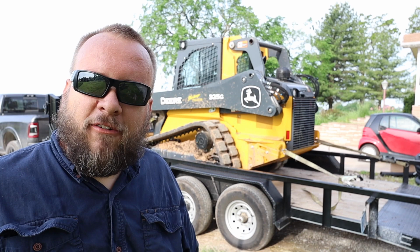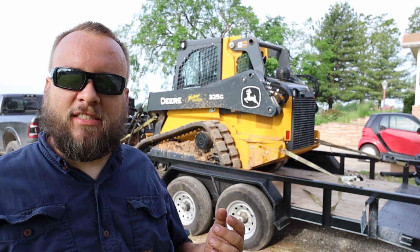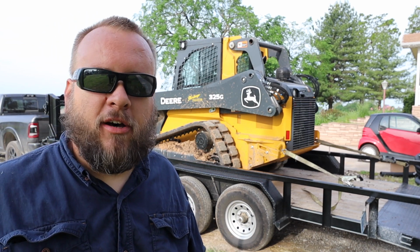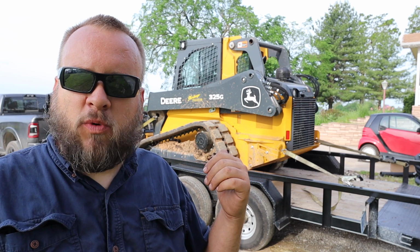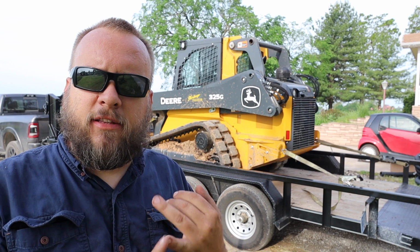Hey, it's Brock here with Rock Hill Farms, and today I've got my first decent paying job for the skid steer, and this is the type of work I want to be doing all the time. It requires the skid steer with the power rake, which is what's loaded up now. It will also require the bucket for the skid steer and the dump trailer.